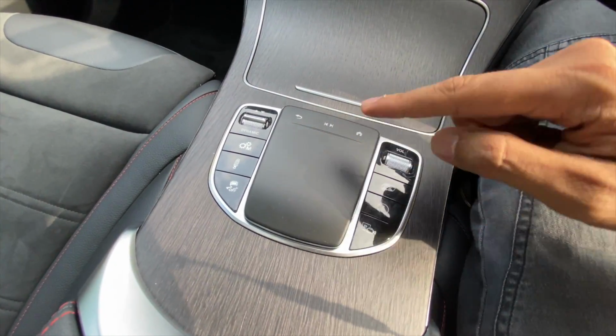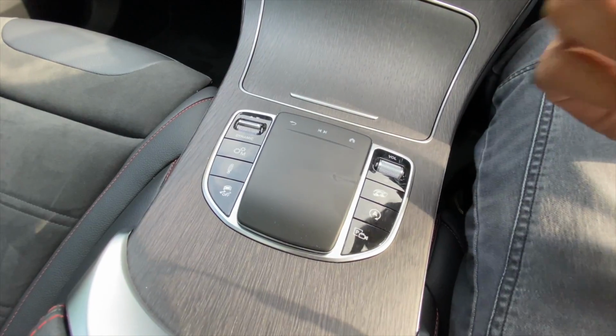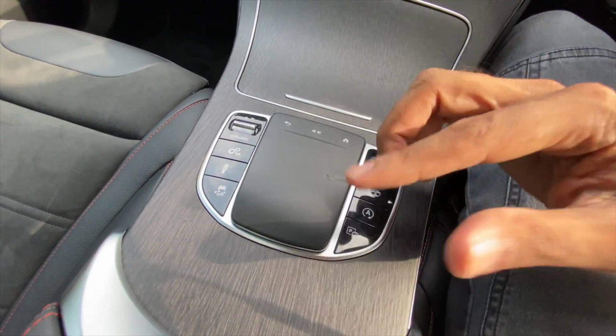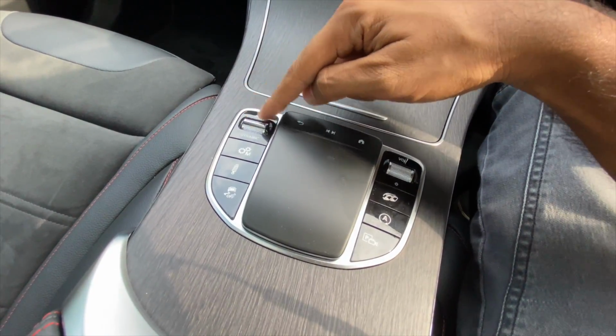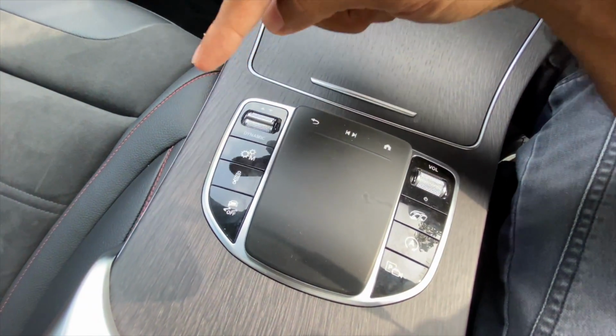This is a touchpad. It's not the best to use. I would have liked a rotary knob like in the earlier Mercedes cars, which was just easier to use. And this is a little finicky for me. This is the drive mode selector. You can decide which mode you want to put the car in. This is to get into or out of manual mode of the gearbox.